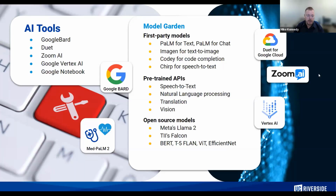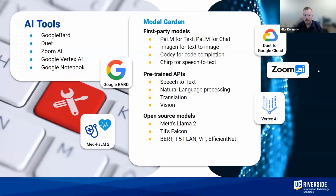So this is very early. The reason we're even able to use this tool is because of the relationship that we built with Google. Google is really only working with a handful of campuses across the United States, and UCR is one of them. So we already have a few faculty who are beginning to try this, and we're looking to roll this out more as we go forward.